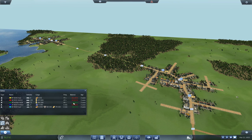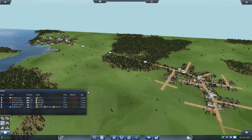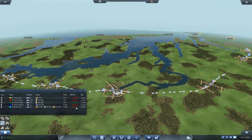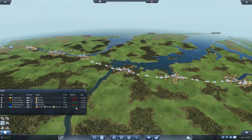And we're starting to make some half-decent profits. Now, if the same thing happens on the Boston-Washington line, and there's no reason that it shouldn't, we're going to start to see some nice profits on that line as well. And the Boston food line was actually starting to get profitable.